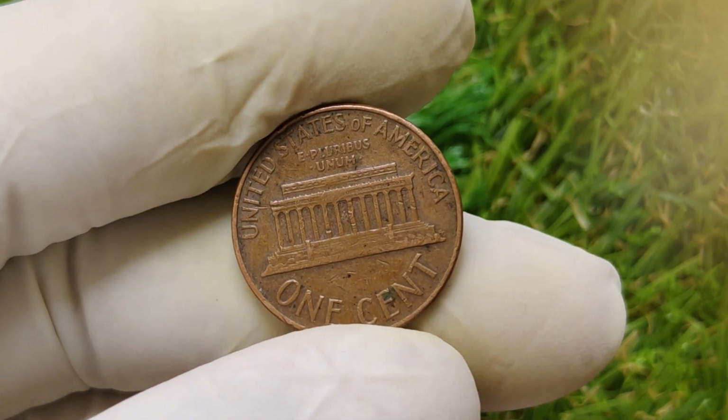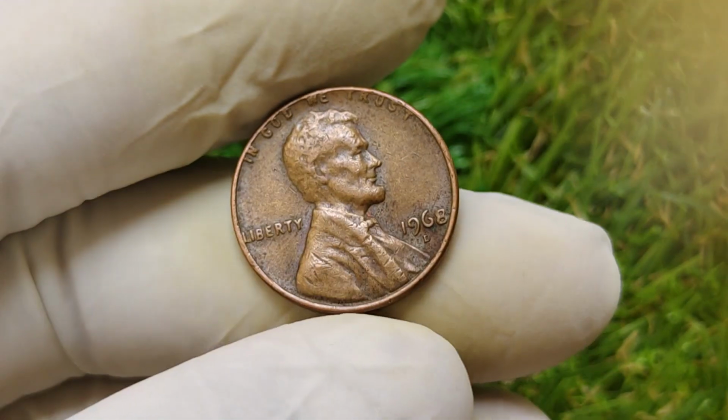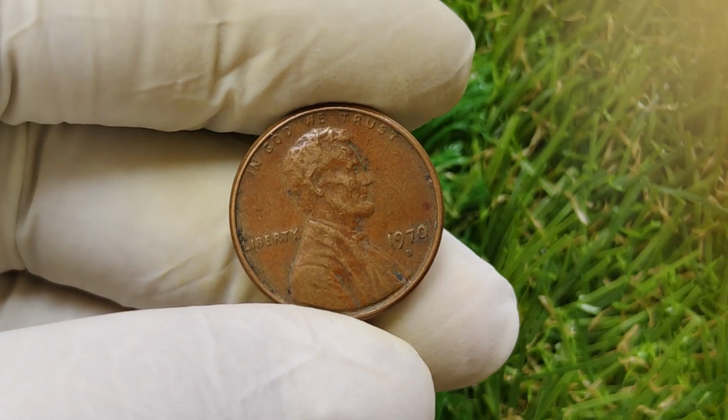So the next time you get a penny back at the store, don't just toss it in a jar, flip it over. Take a close look and see if you might be holding a hidden gem, because that little coin from 1968 might just be your ticket to a small fortune.